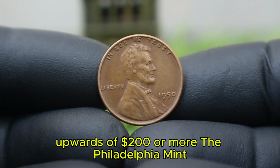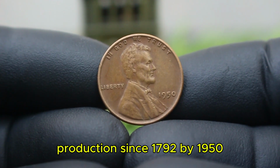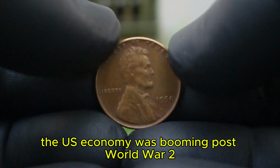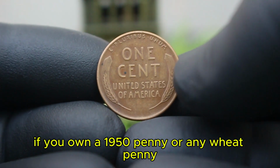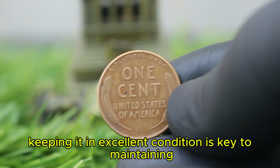The Philadelphia Mint has been a cornerstone of American coin production since 1792. By 1950, the U.S. economy was booming post-World War II, and the Mint was producing pennies in massive quantities to meet everyday needs. If you own a 1950 penny or any wheat penny, keeping it in excellent condition is key to maintaining its value.